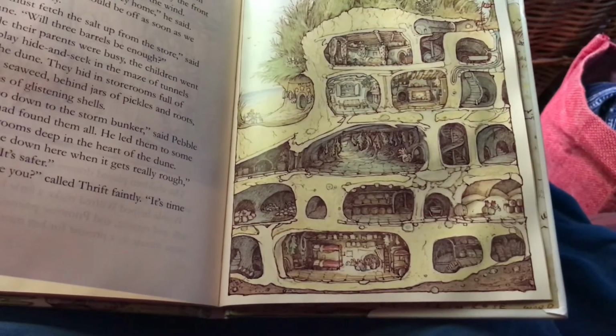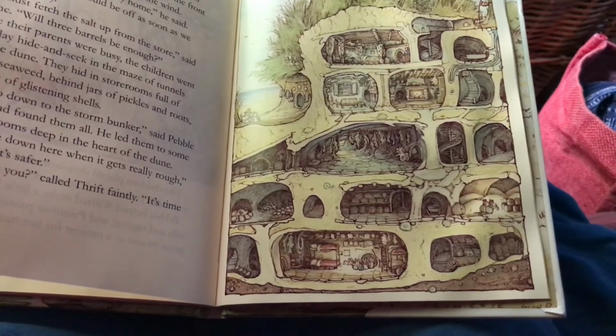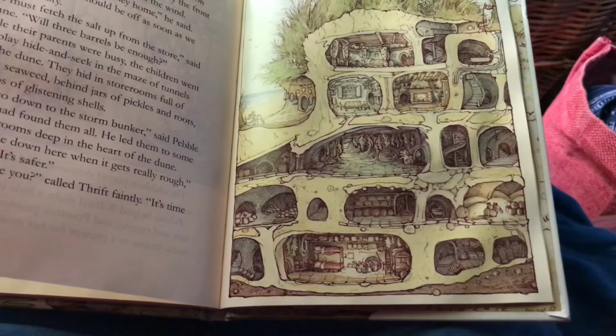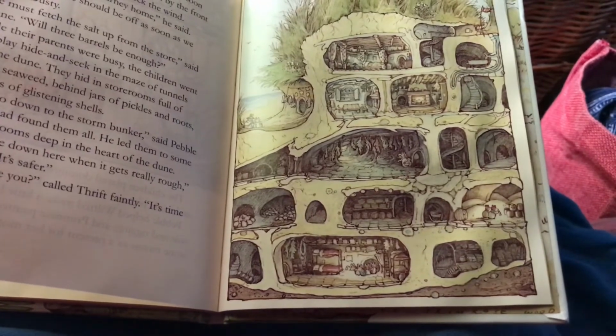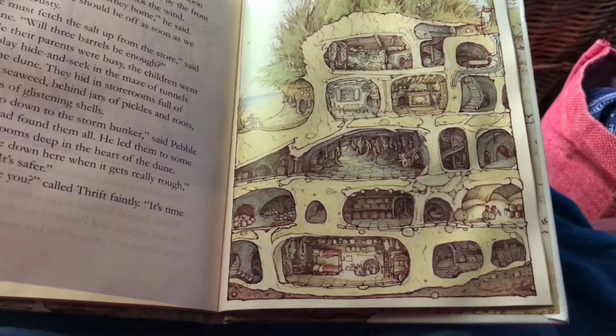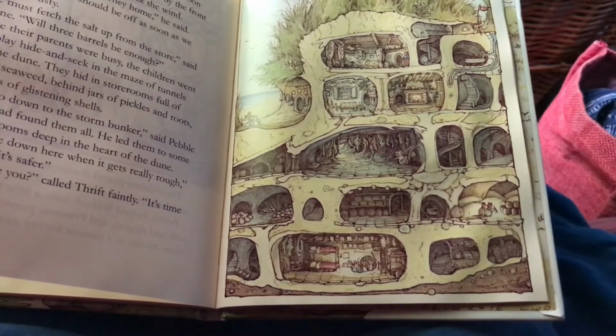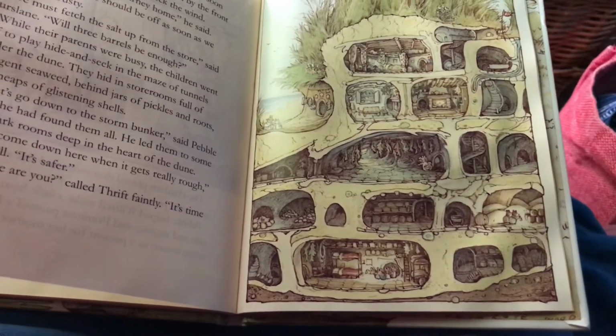He led them to some cold, dark rooms deep in the heart of the dune. "We come down here when it gets really rough," said Shell. "It's safer." "Where are you?" called Thrift faintly. "It's time to leave."